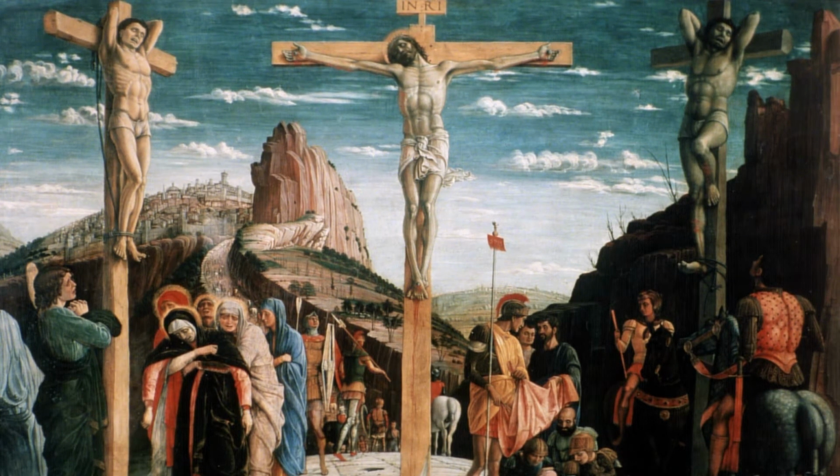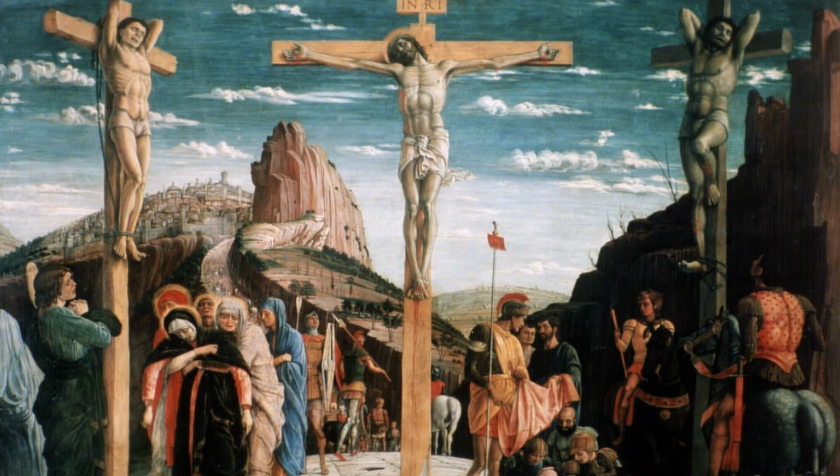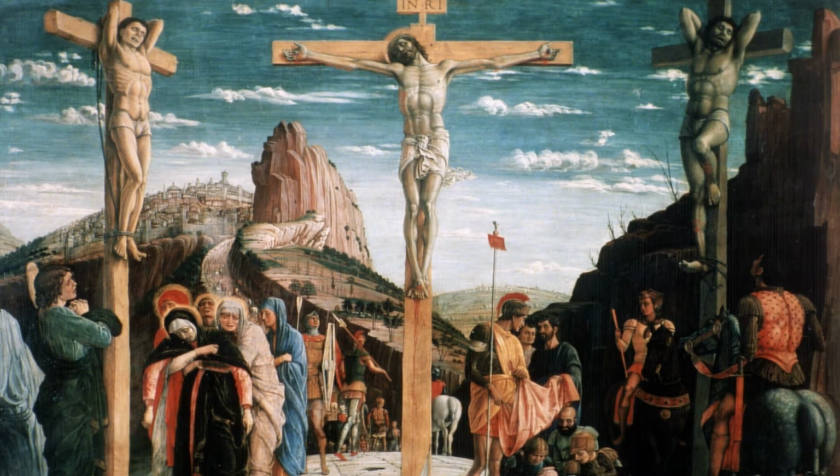Mantegna, who was born near Padua, painted it between 1456 and 1459, when he was in his mid-20s. The cross, which bears the dead Christ, forms the central axis of the painting. It stands in a splintered, rocky landscape, surrounded by groups of figures, which appear to have also been turned to stone by the tragic impact of the event.